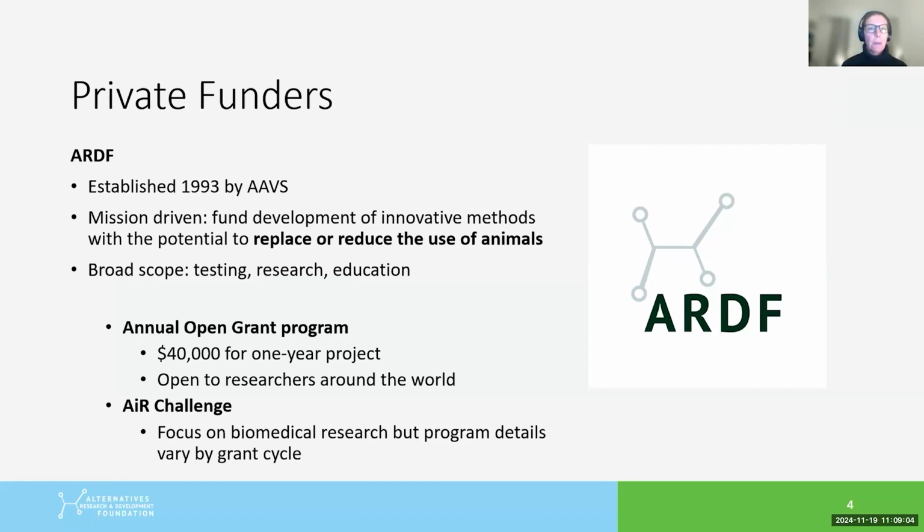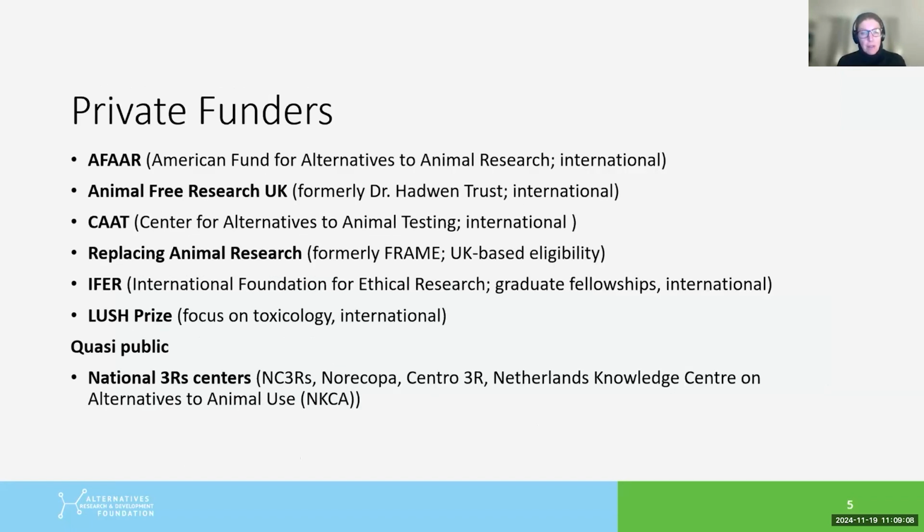And there are a lot of other private funders that you can consider when you are looking for funding for your project. I've listed a few here, but this is by no means a complete list of everything that exists. But these are a lot of programs that I would highly recommend learning a little bit more about. So the American Fund for Alternatives to Animal Research makes awards internationally. Animal Free Research UK also makes awards internationally.